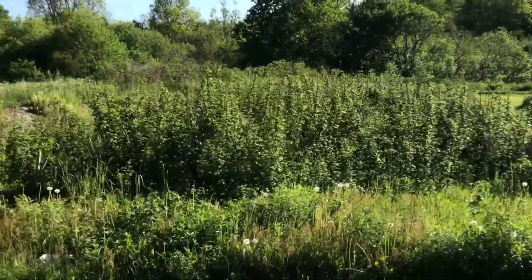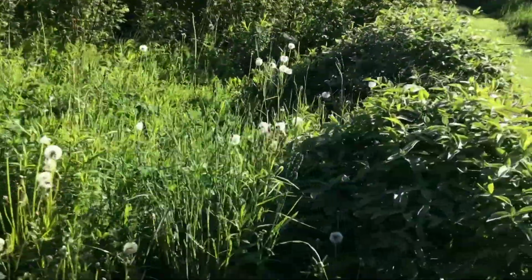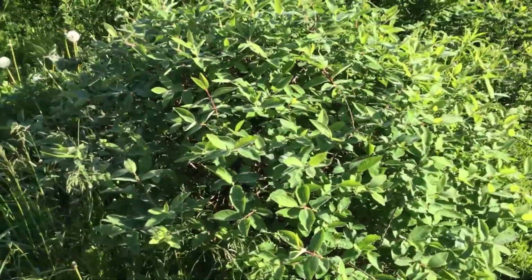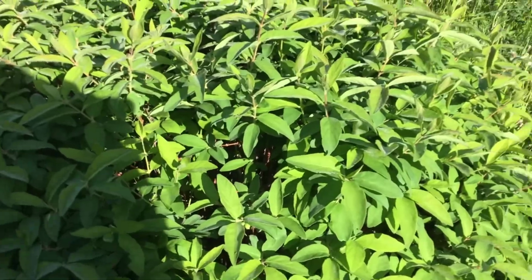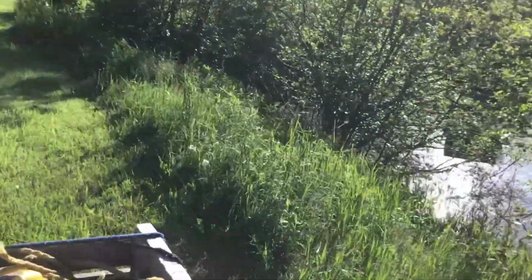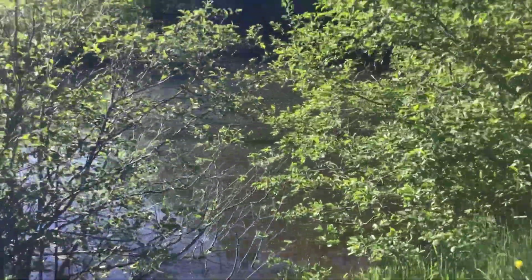are raspberries. These are haskaps or honeyberries, these big bushes. And there's our pond.